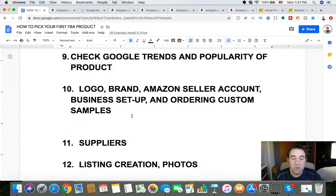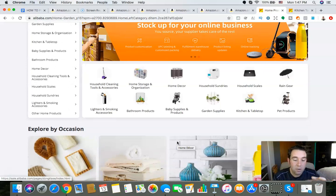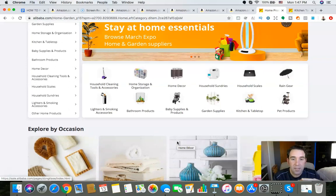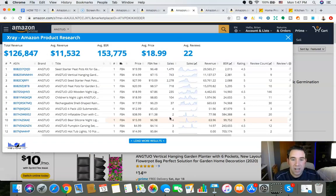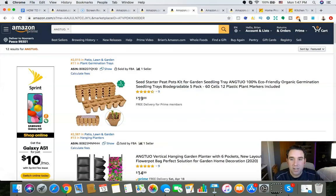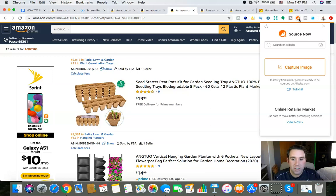The next step would be to reach out to suppliers on Alibaba. Search for suppliers who've been in business at least 3 years. They're a verified supplier, and they have trade assurance, and they're a gold supplier. And also download the Source Now Chrome extension. Just go and Google Source Now Chrome extension.